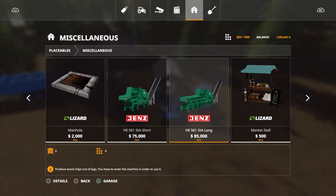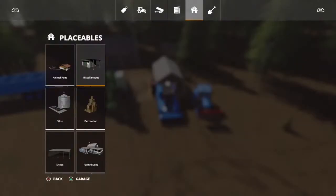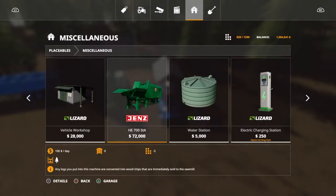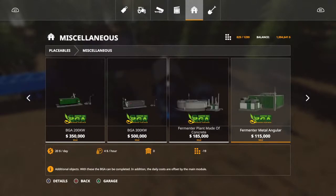That way it looks like a nice big chipper there, and it's more like a mill, or this one. Whichever one, I just wanted to make it look like a sawmill.